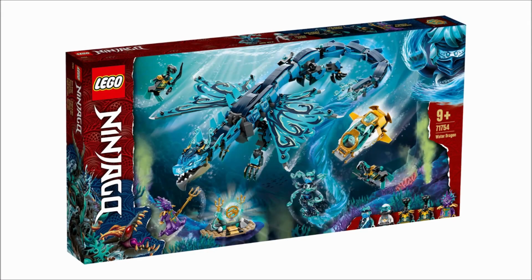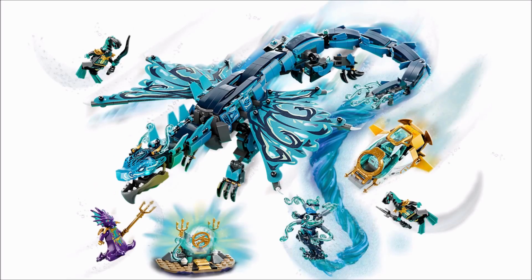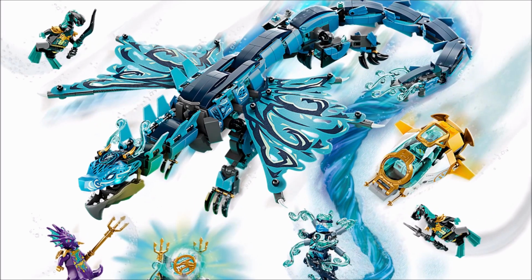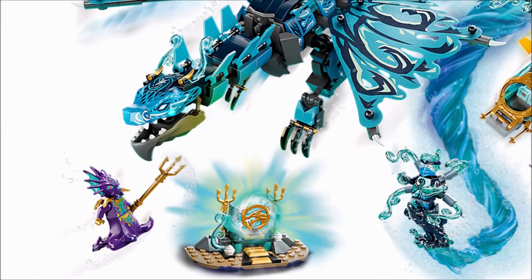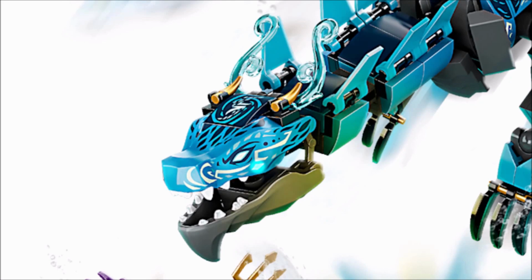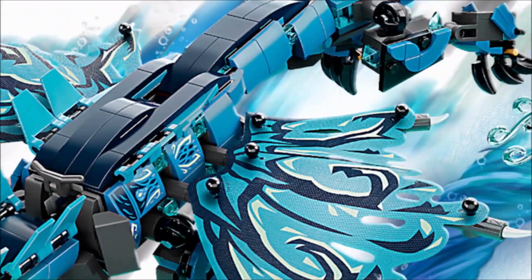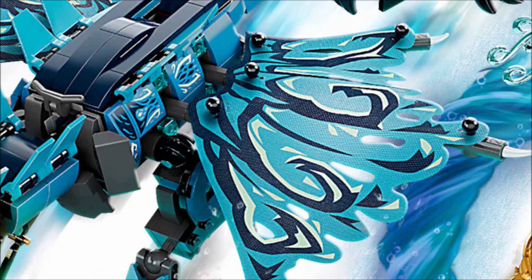Okay, now we have reached the water dragon right here from Seabound, and this set is so great. I remember talking about this in my ranking video for the Ninjago Seabound sets, and just gushing so much about it. I know I probably use that word way too often, but look at this thing. It is so great. The head looks phenomenal. I love the fierce look of it right here, and then also the wingspan as well. Look at how great those wings look.